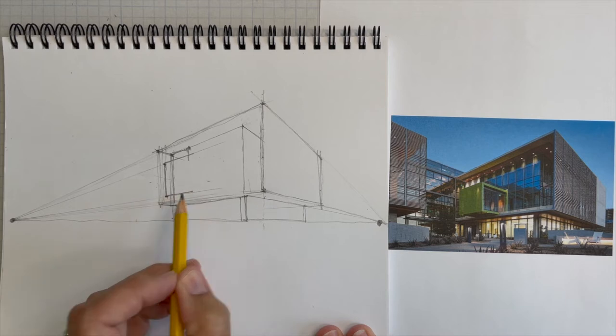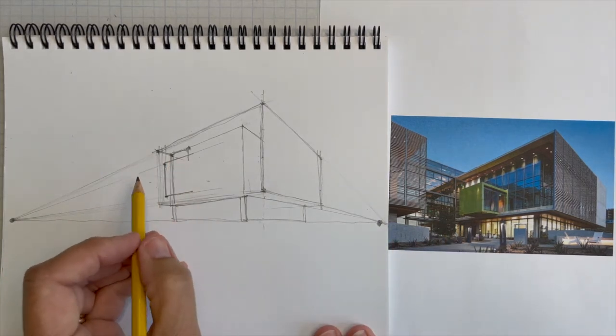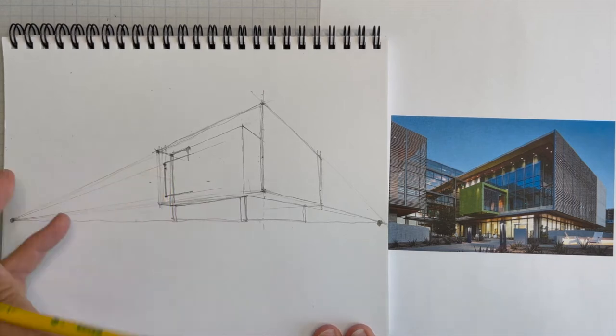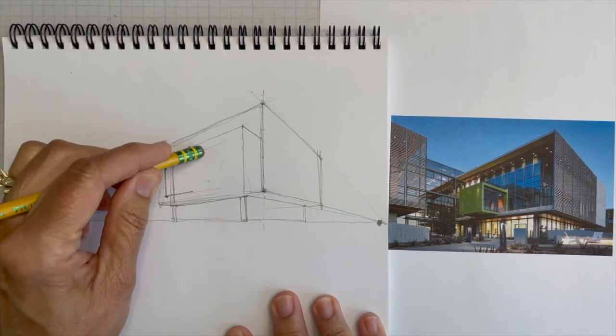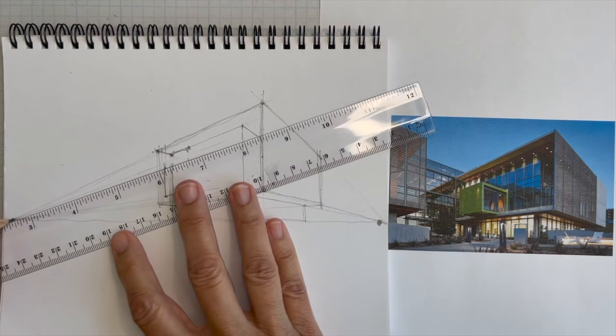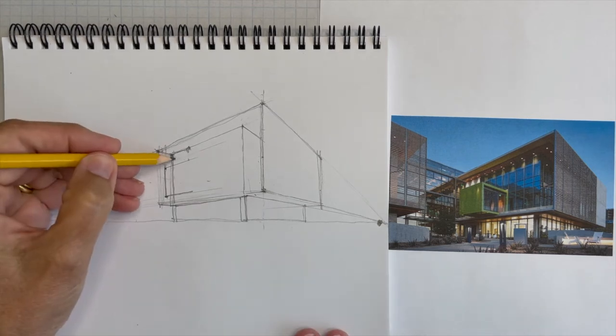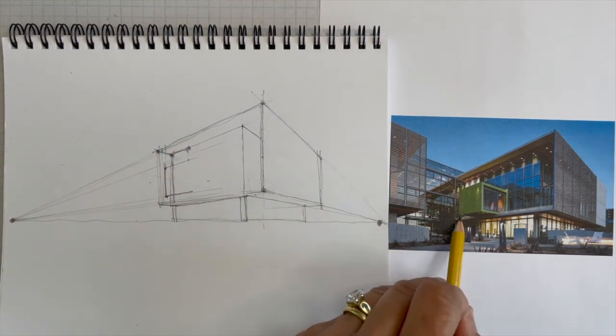Going to bring that floating box out. Oops, looks a little tall. See how close we are there? Let's bring it down a little. That looks a little better. Now how wide is it? Looks like it's about as wide as it is tall.